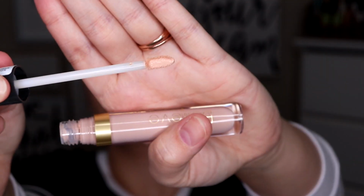Alright, next I'm going in with this concealer, and this is so cute. It says You're Covered Liquid Concealer, and I got it in the shade Ivory. And that's what the applicator looks like. This does look kind of orangish, but we'll see. Can I say that? To me it looks orangish. Should have gotten a different shade.